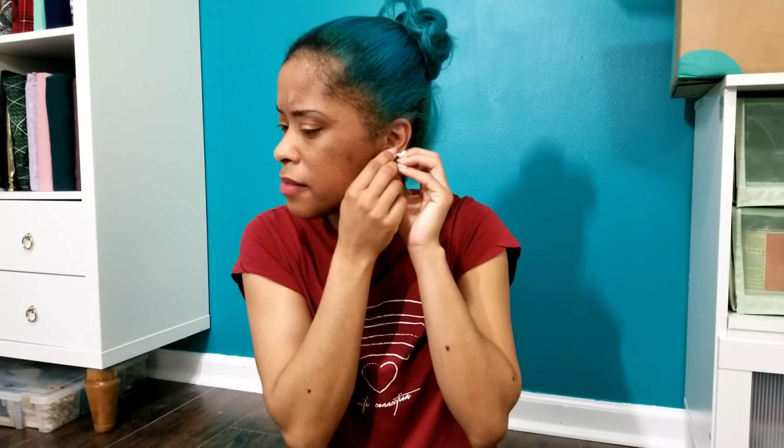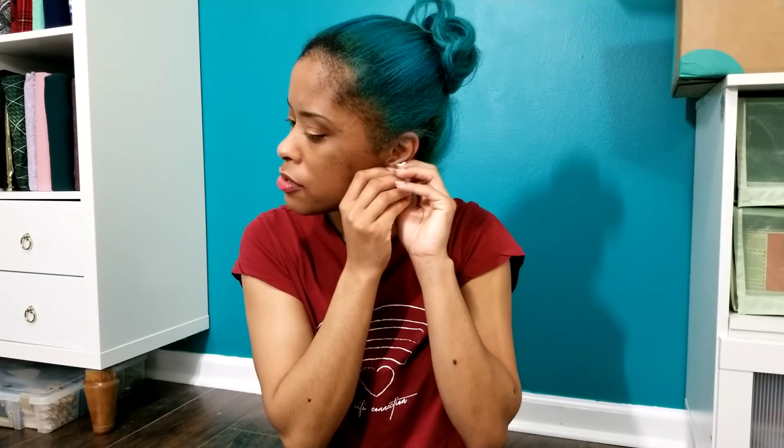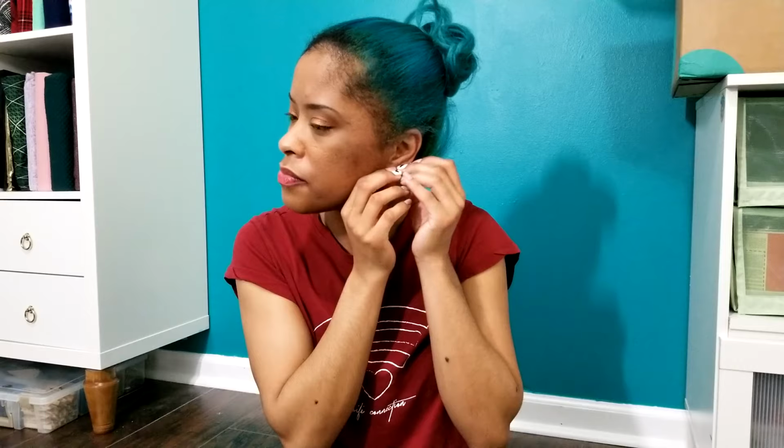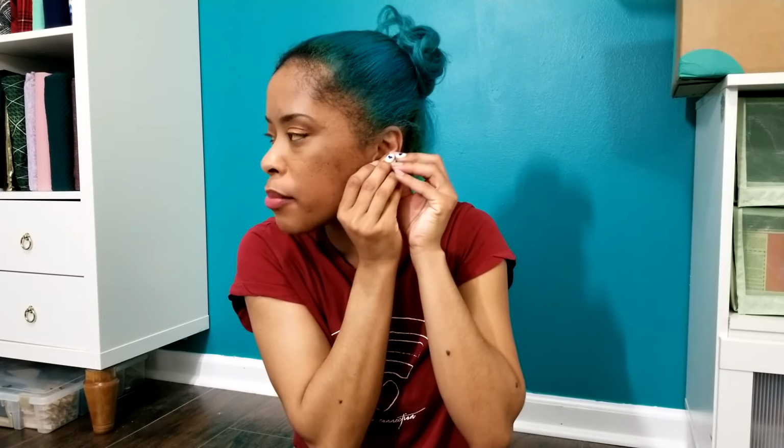They're actually, the backing on it is a lot thicker, which I'm having a little bit of trouble getting them into my ear because they are that thick. Ooh, this is interesting. I've never had one like this thick. Well, I guess it doesn't sit up back like you would probably want to, but maybe I can press it. Yeah, I can press it in and it'll push it up so it can stay in place. So that's actually pretty cool.